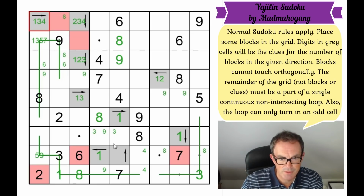And this one can't. Oh, this one can't be 1, 3, or 4. So this is a 2 because it can't be 5. 1, 2, 3, 4 would be the maximum. So this square is a 2, and we get another digit. Now, 2's look here and here, so we can pencil mark 2's into box 9.